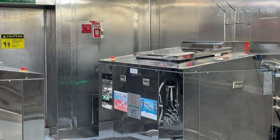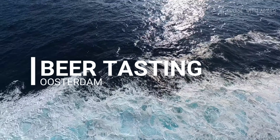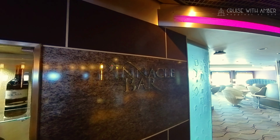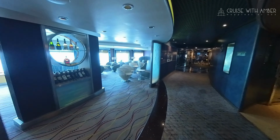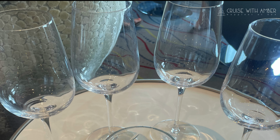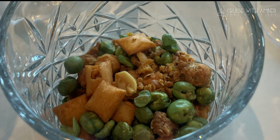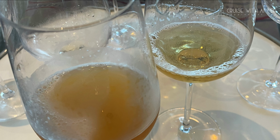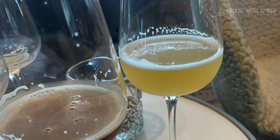After the galley tour, I headed up to the Pinnacle Bar for beer tasting. There were lots of drinks tasting activities on board during my cruise, such as a mixology class, fine wine tasting, and single malt whisky tastings. During the beer tasting, we sampled 4 international beers and snacks were also provided. This wasn't just a fun opportunity to learn more about the international beers offered on board, but also a chance to meet some great new friends from around the world.